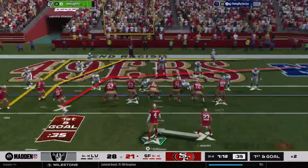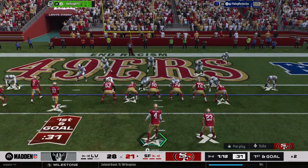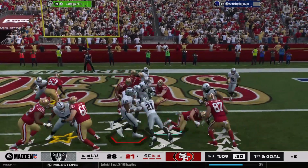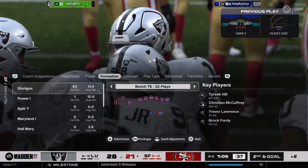Four downs to get this across. Here's 1st and goal. McCaffrey has nothing on that run. They stand strong and stop him at the 2.